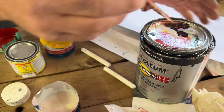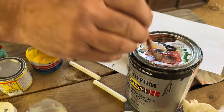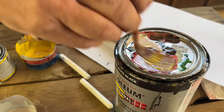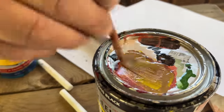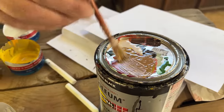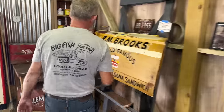Black, here we go. Black will make brown. Red and black makes brown. Okay, now in yellow, give it more of a brown, tan color. Okay. Now that ain't green, is it? I mean, it's still brown, ain't it? I'm kind of colorblind.